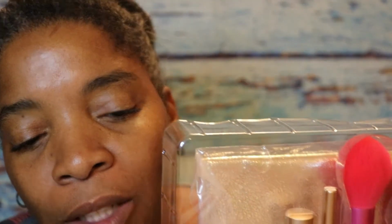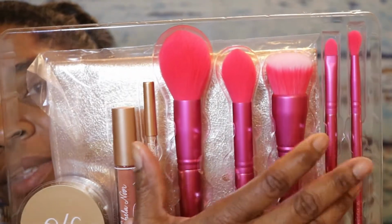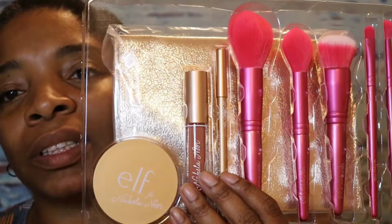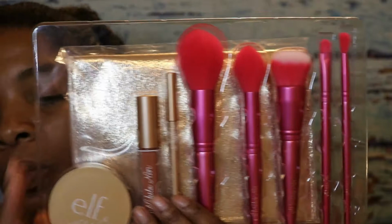The flat eyeliner brush, I'll probably be using the small crease brush here. I don't think I'll be using this one. So we're going to try out all these brushes today. The highlighter, the lip, we'll see how this looks on my skin tone, and I'll be right back. Alright guys, so yeah, this is the collection.